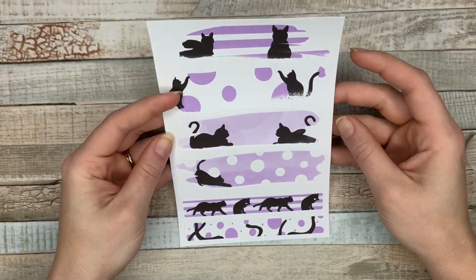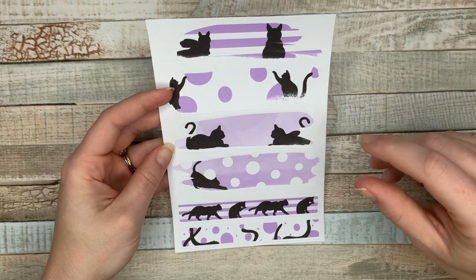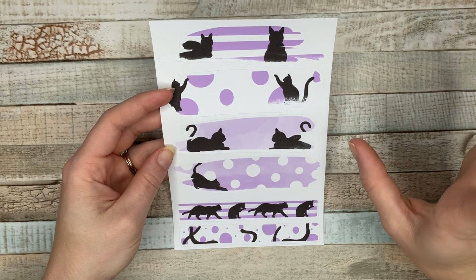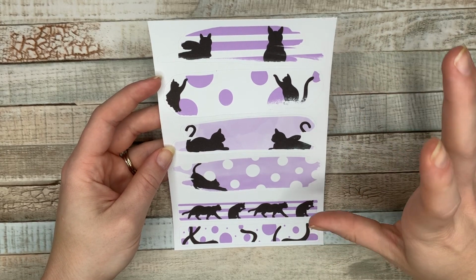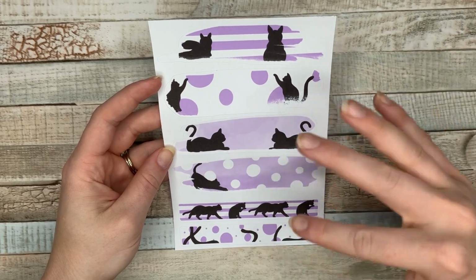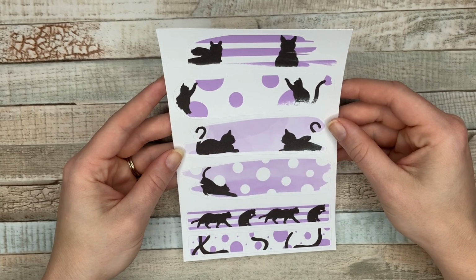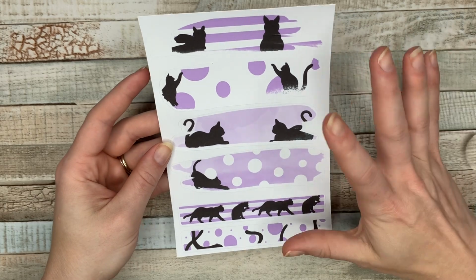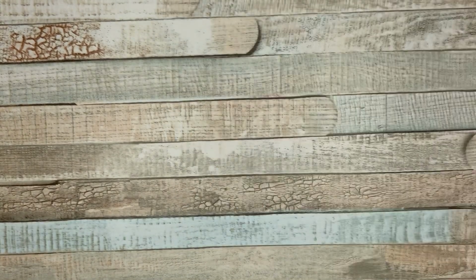This one is for the black cat theme. The black cat theme is a very simple silhouette version, and so I wanted to bring in a lot of simple patterns. So I like this one. I love my black cat, so it's hard not to like this one. So here's the black cat banners and washi.